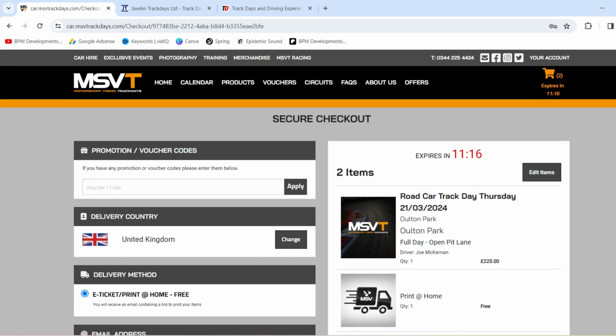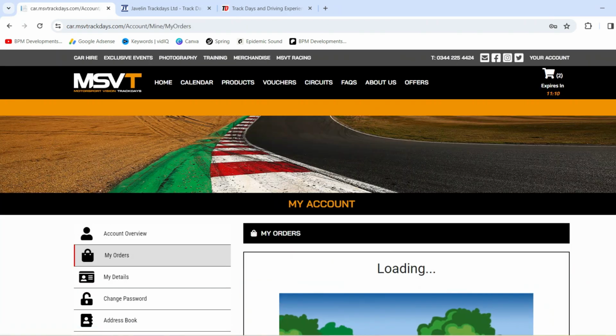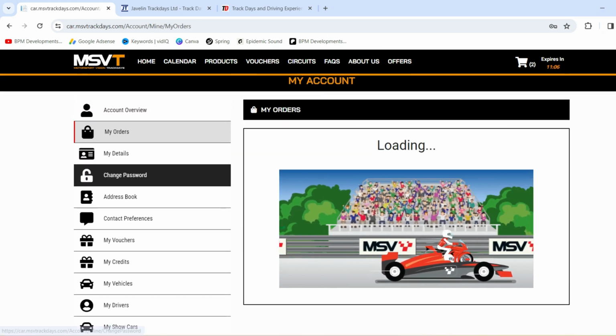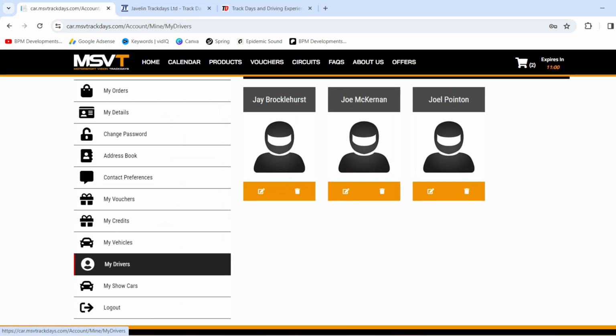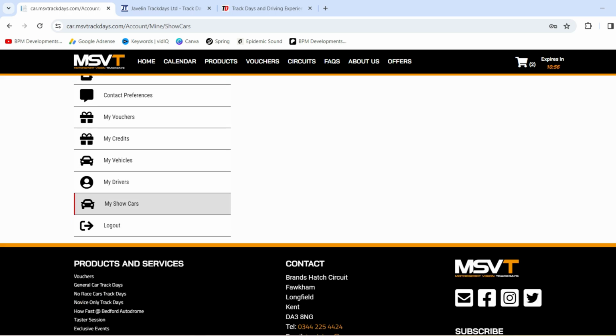Once you've paid for your track day on MSVT, you can head over to your account, and there you can see a list of different options. You can look at your past orders and your past track days, and then down at the bottom you can see there's my vehicles and my drivers. Here you can add drivers and vehicles, especially if you have a few. It might be handy to make the booking process more speedy in the future.